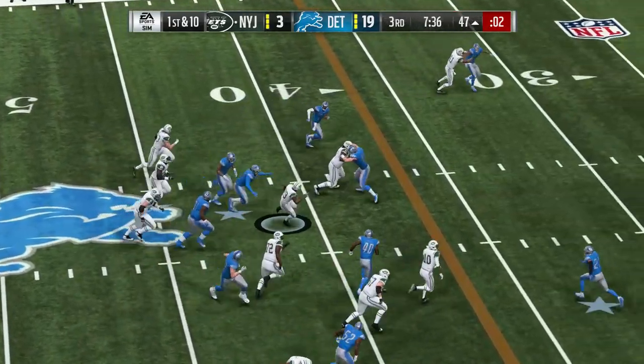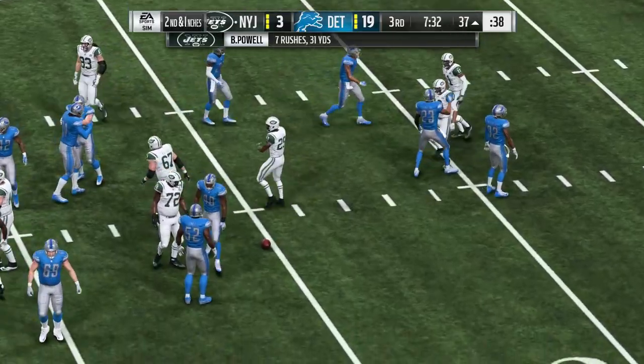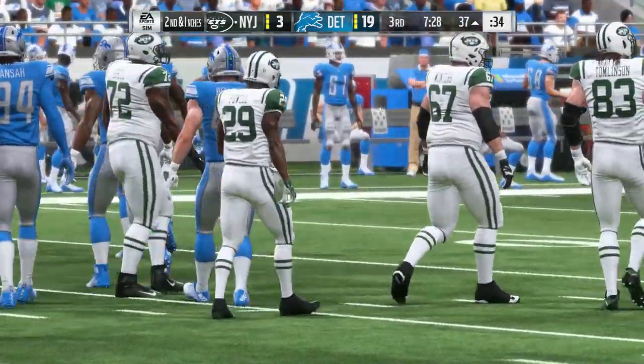This is the running back, Powell. And he'll get it down on the play to the 37. That one good for 10 yards. And it'll be second and very short.